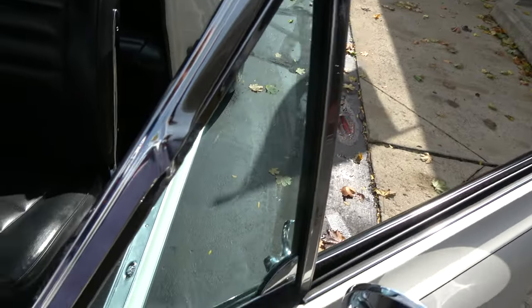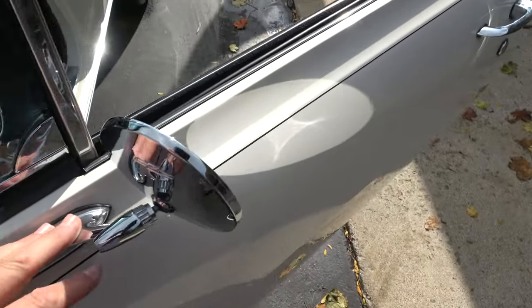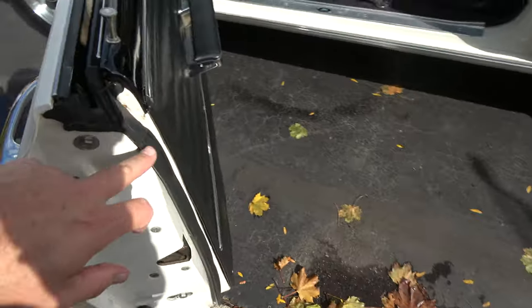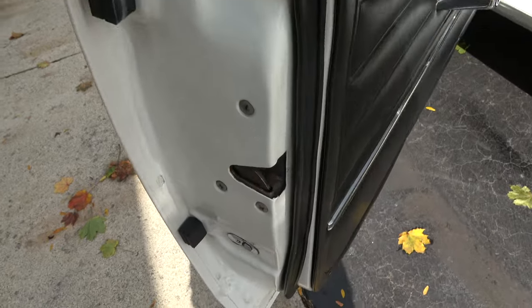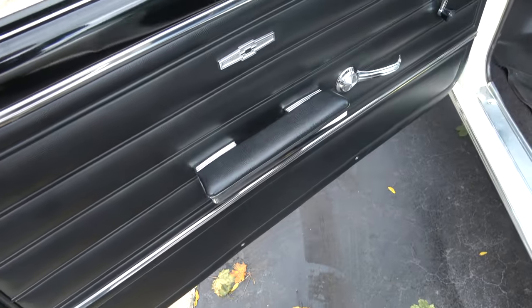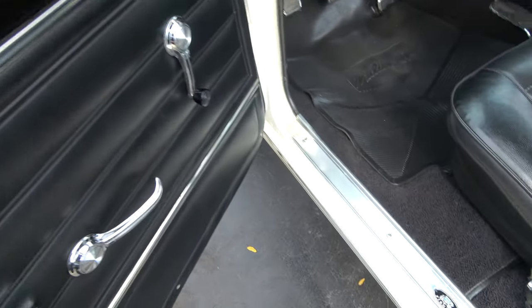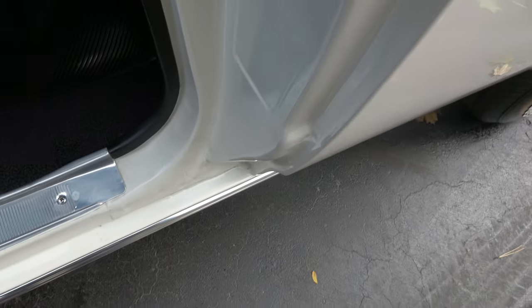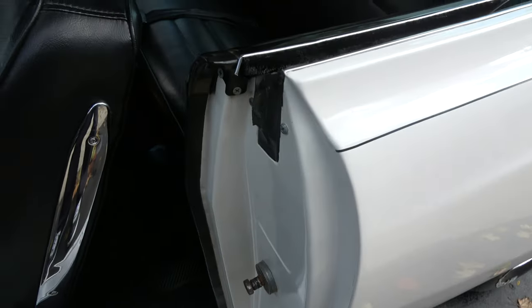Look how nice that A-pillar chrome is. It's got the dual chrome mirrors on it. Again, these are the original door handles. Original door rubbers on a car. This paint in here is original. You can see the door seams are nice and clean. I believe all this interior is original. Original carpet. This is just a nice, nice car.